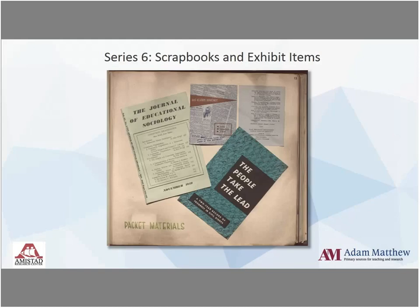The final series is Series 6, the scrapbooks and exhibit items. So there are 12 scrapbooks that were put together at the end of 12 of the annual institutes, and these collate the publicity material, programmes, ephemera, key speeches, press coverage and photographs.